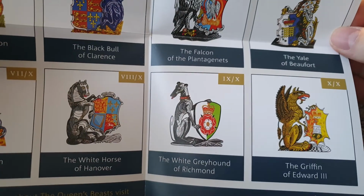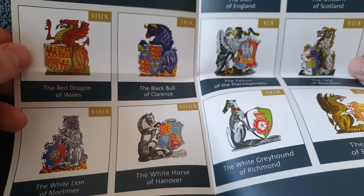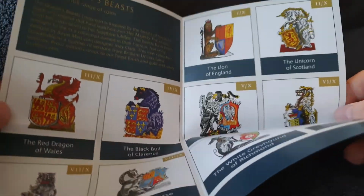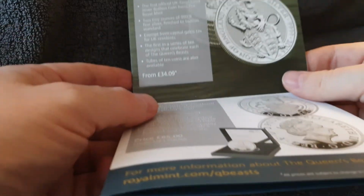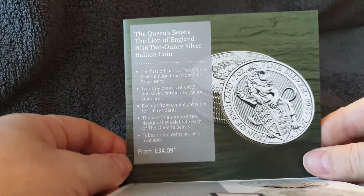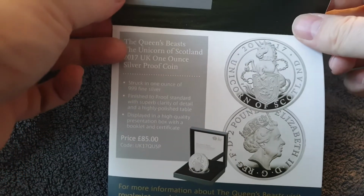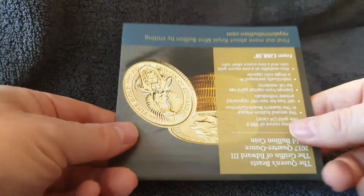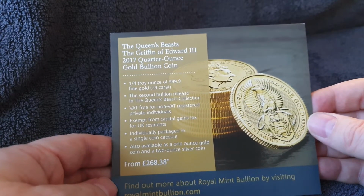As I said also, there are a few differences between the versions of the coin. If you're looking at bullion coins, for instance, I believe the Griffin has already been released. So there's the actual leaflet with all the different designs. As it shows on the leaflet, you can also get the bullion coins, the 2-ounce silver bullion, and the 1-ounce silver proof, as well as the 1/4 ounce gold bullion. Obviously the prices there reflect the price at the time. They will have changed since then.